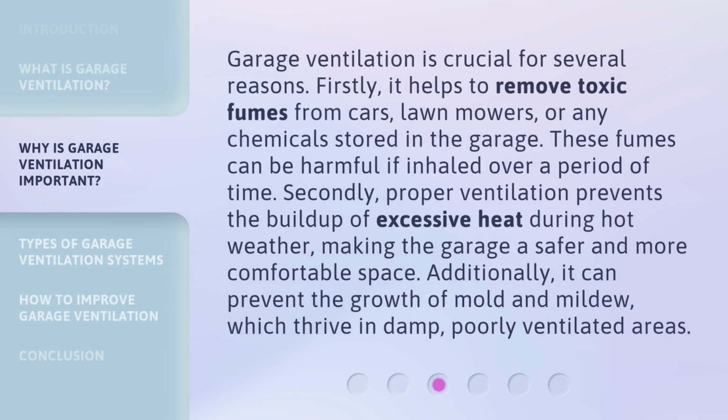Garage ventilation is crucial for several reasons. Firstly, it helps to remove toxic fumes from cars, lawn mowers, or any chemicals stored in the garage. These fumes can be harmful if inhaled over a period of time. Secondly, proper ventilation prevents the buildup of excessive heat during hot weather, making the garage a safer and more comfortable space. Additionally, it can prevent the growth of mold and mildew, which thrive in damp, poorly ventilated areas.